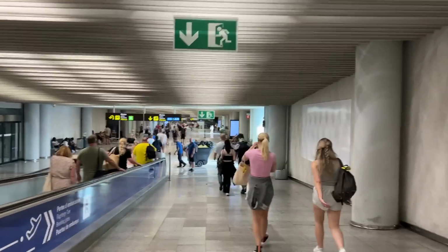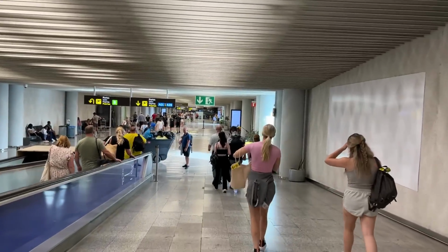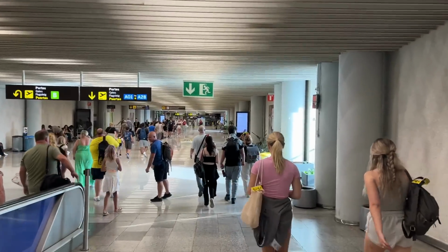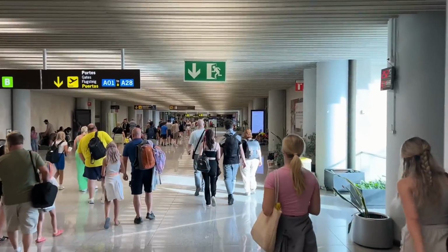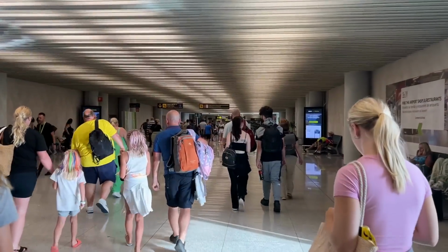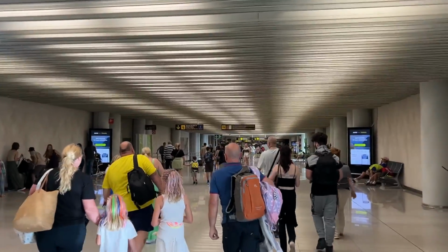Now, if you're flying out to the UK, I really wouldn't recommend going to the restaurants that we've just passed outside duty free. I'd recommend getting through passport control first before going into any of the restaurants, because it's going to be very, very busy down here. Check out the amount of people travelling this morning.